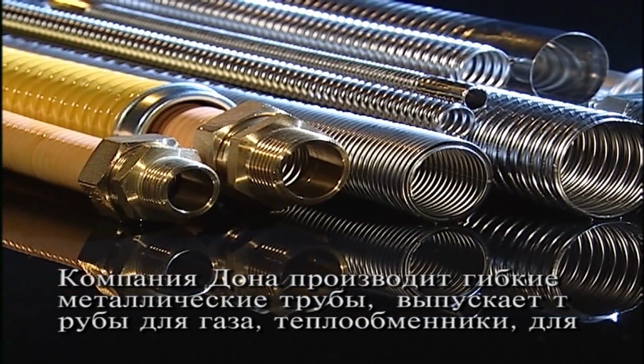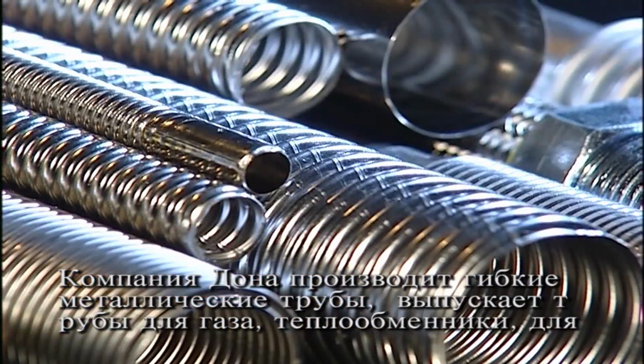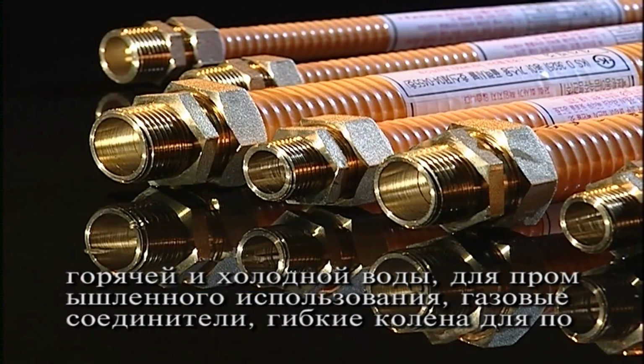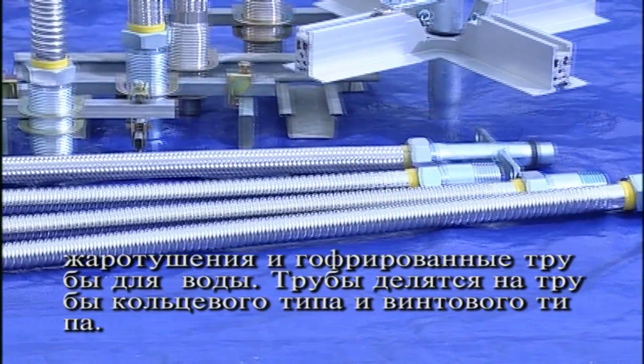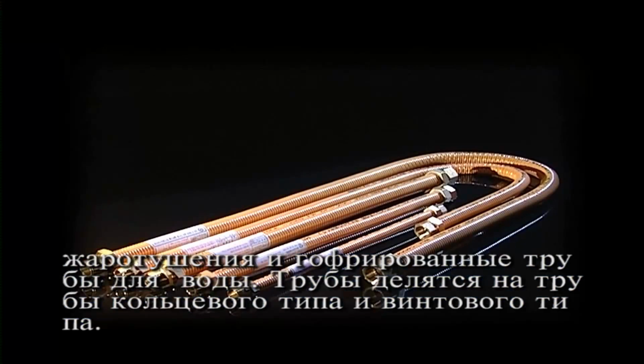Dena Flexible Metal Tubes manufactures tubes for gas, heat exchangers, hot and cold water, industrial use, gas connectors, flexible joints for firefighting, and corrugated tubes for city water. The tubes are classified into annular type and helical type.